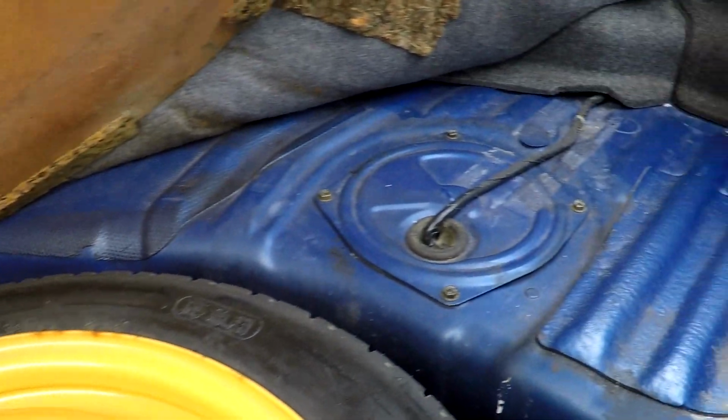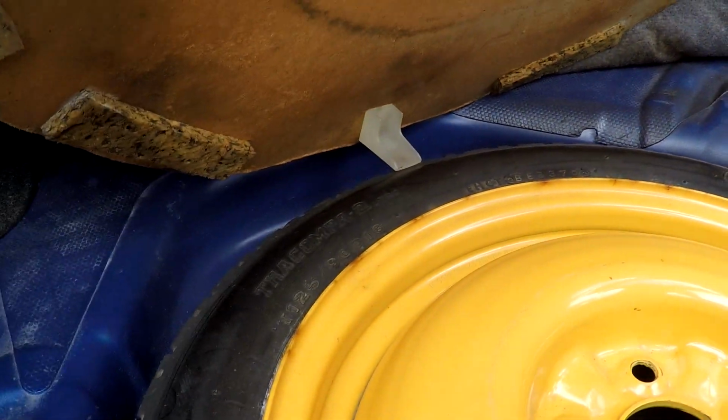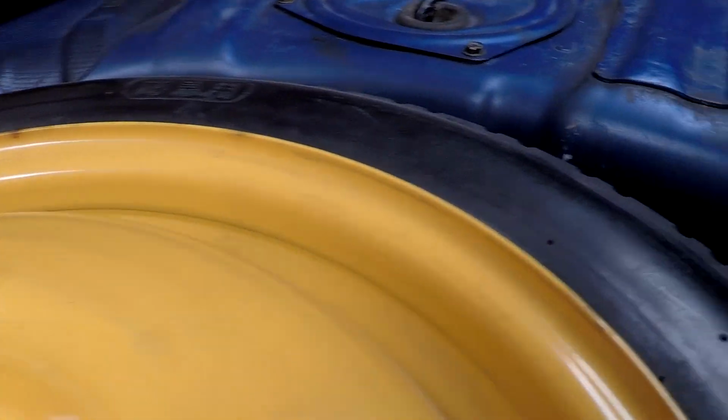Go ahead and pull this up. You can see inside here everything looks all in order. I don't see any reason to take all this stuff out, especially because I've been underneath the car. It's got the factory spare, so everything's actually pretty clean inside the trunk area. So we'll go ahead and show you some more stuff.